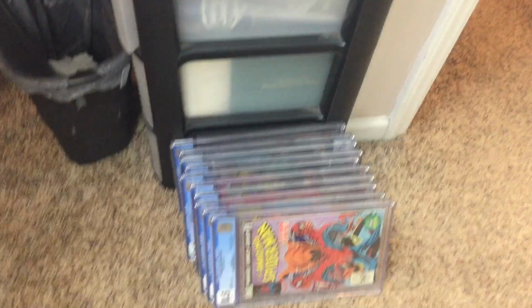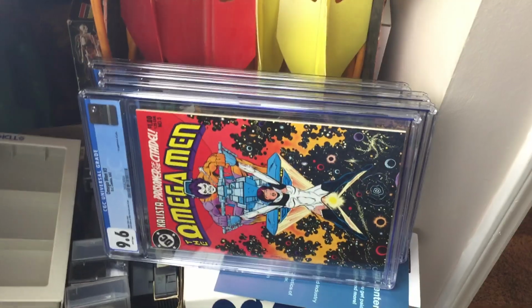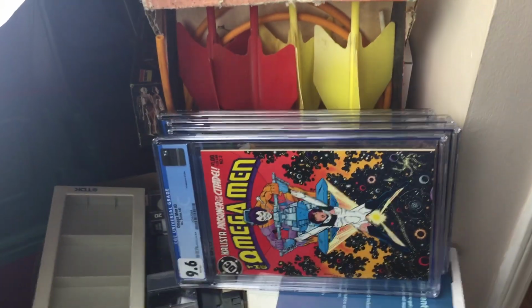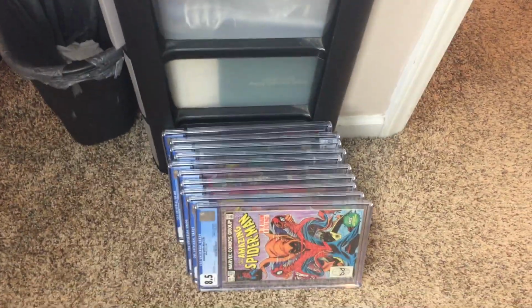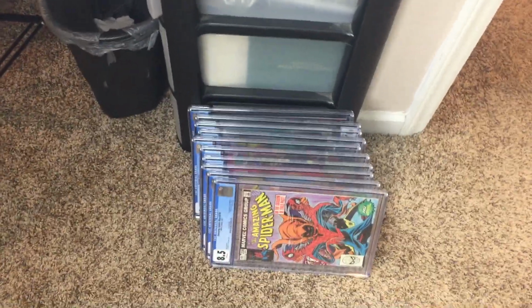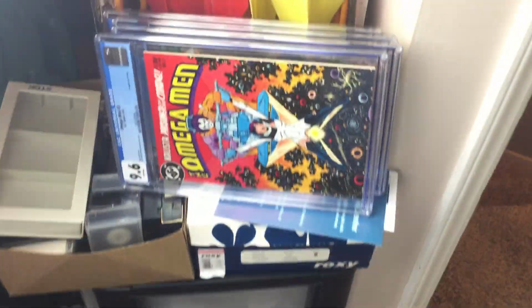And I think that is it, guys. So those are my modern books. Again, overall, quite happy with the grades. Again, 9.8 of course would be incredible, but I'm not one of these people that are going to lose any sleep over a near mint book. A near mint book is a near mint book. And that is it. So guys, thanks for bearing with me.